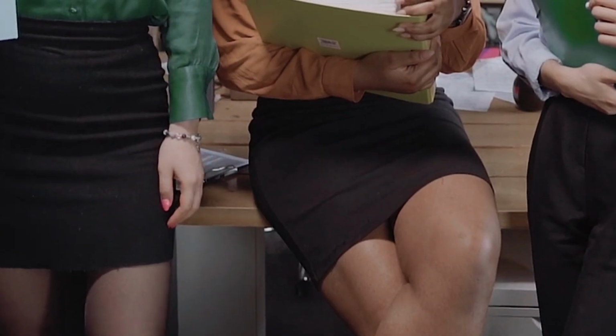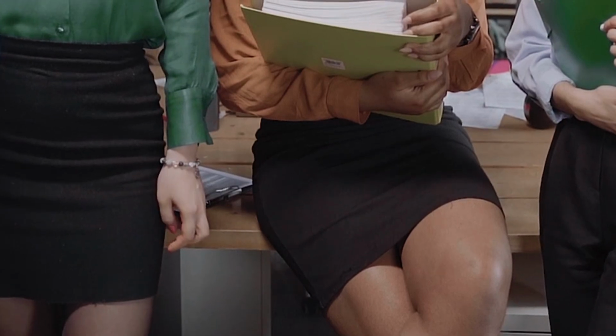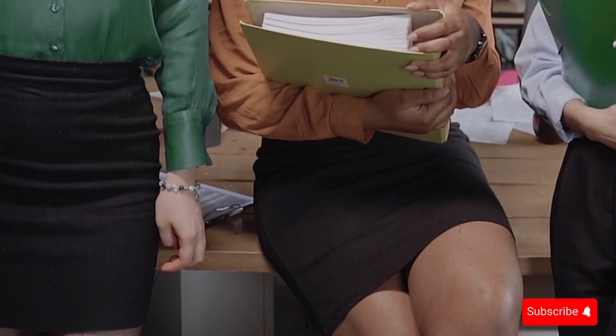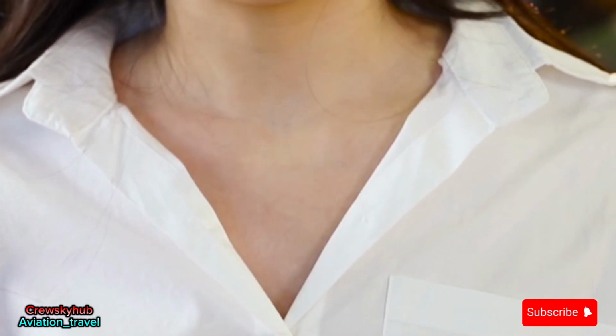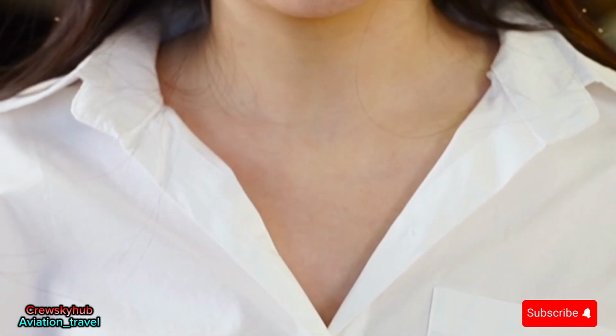So, like mentioned, you can choose to wear a skirt, pants, or dress, but I recommend a skirt. Whichever you choose to go with, it should be knee length or below, nothing above your knees. And as mentioned for the case of the gents, the blazer is not a necessity. And by the way, some airlines will ask you to wear a short-sleeved shirt. This shows that you have nothing to hide, that is the scars or the tattoos.